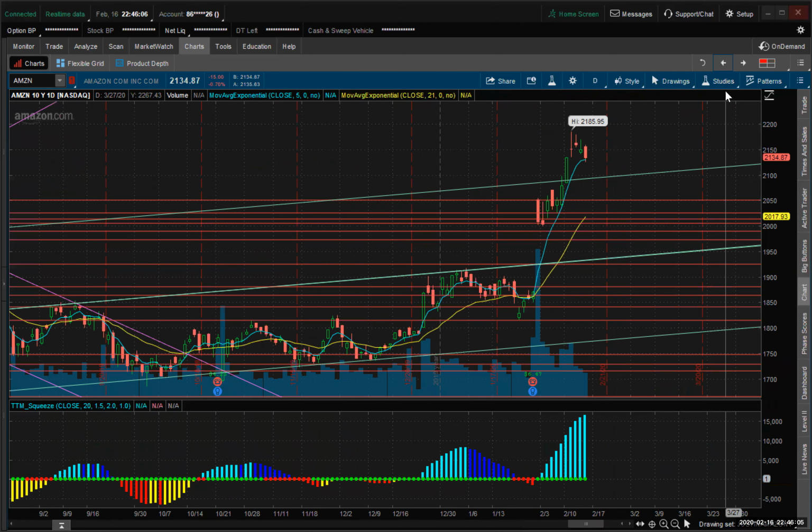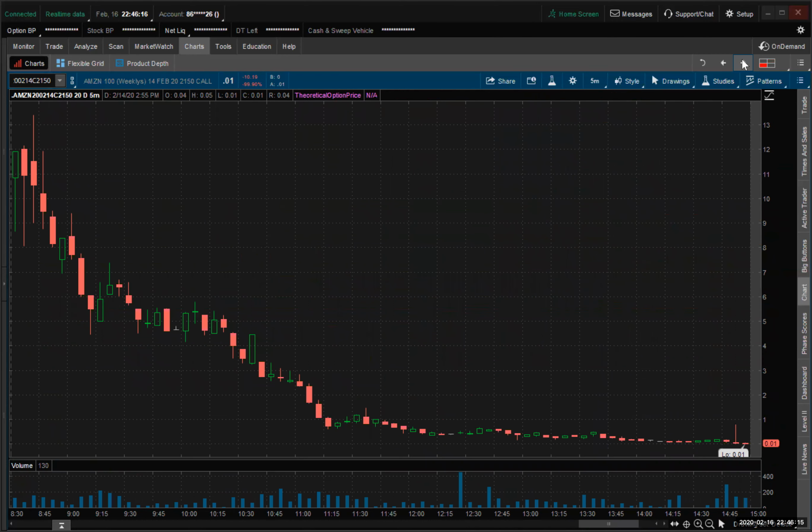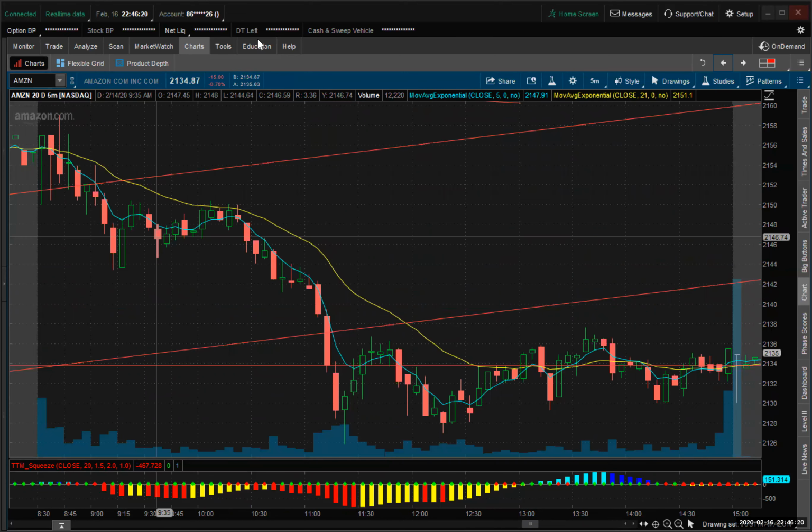So yeah, on the daily, we're way up here. We'll see what kind of move we have coming up this coming week. And then on the 5-minute, had some opportunities going mainly bearish. Bullish just didn't really work. So I hope this helps. This is just AMZN. Thanks.